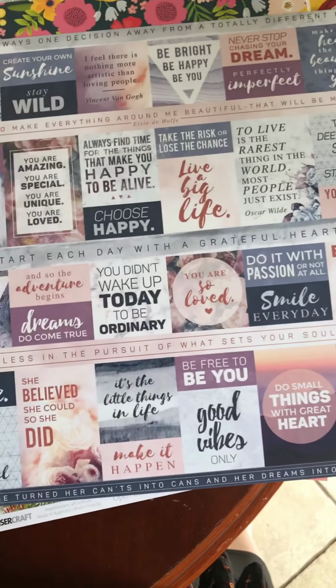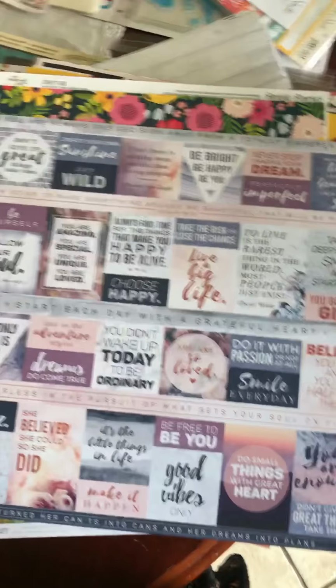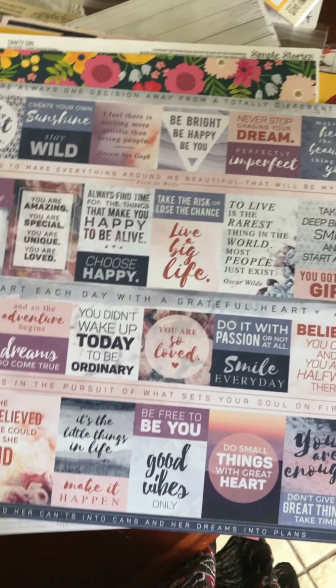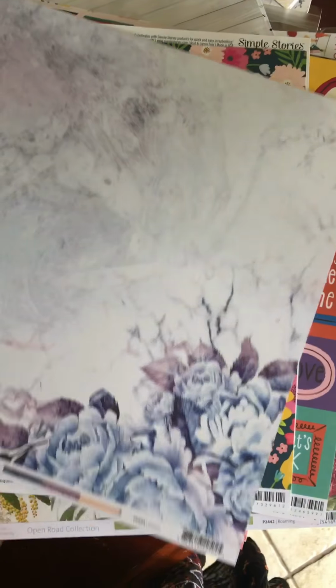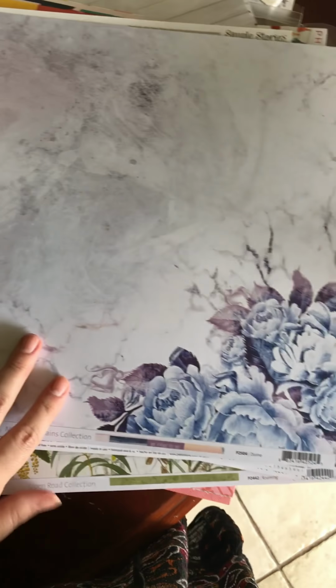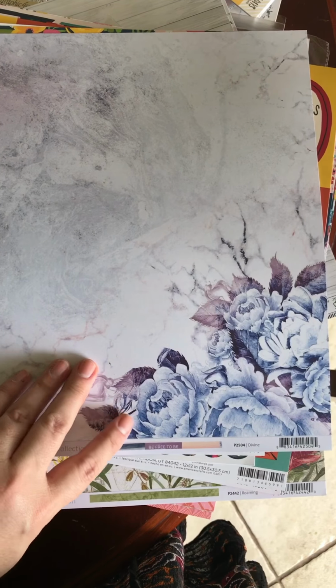The thing that I bought the most of, of course, was paper. And I'll just kind of go through and talk about the paper that I picked a little bit. This is a piece from Kaiser Crafts. And I probably wouldn't use this side. It's not really my style, unless I wanted to cut out one of those florals.